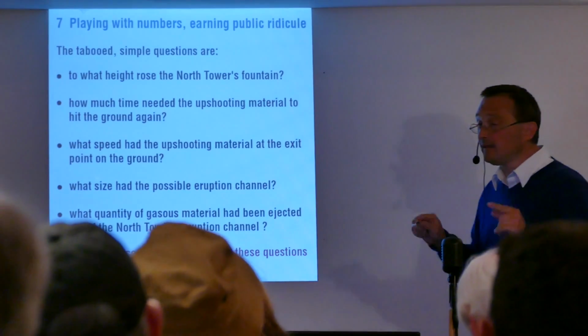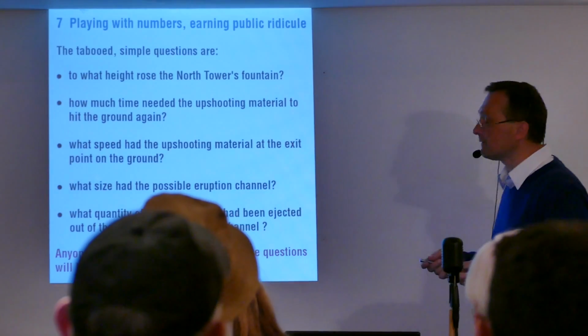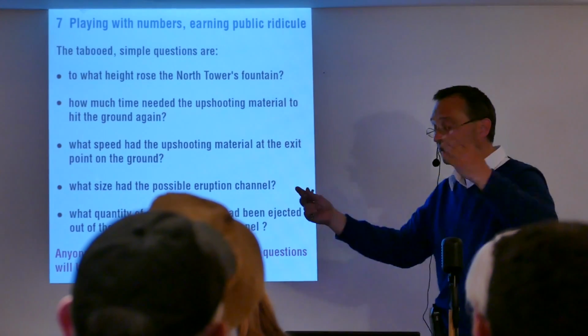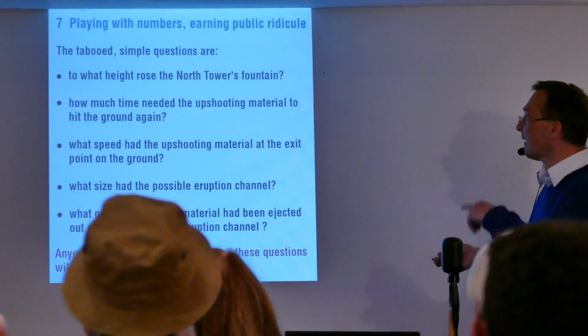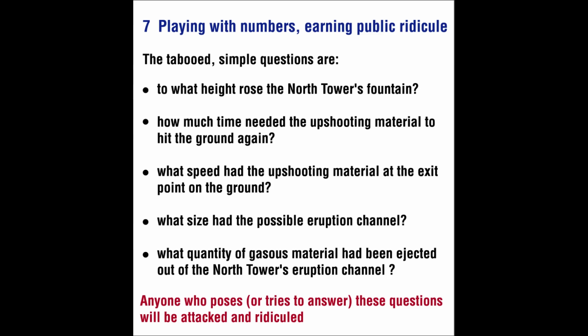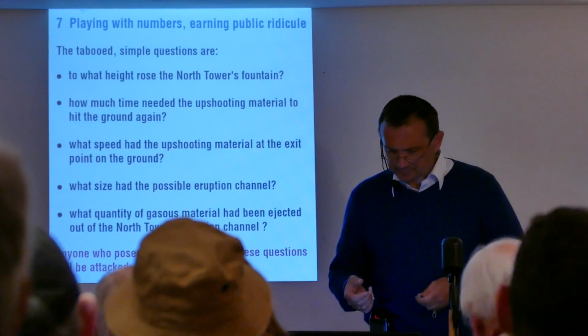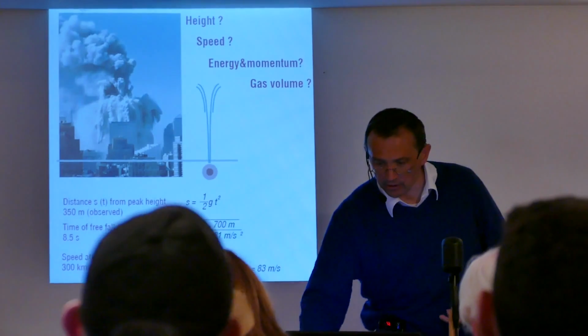The questions the media never asked: to what height rose the North Tower's fountain, which we did see? How much time is needed for the upshooting material to hit the ground again? What speed had the upshooting material at the exit point? What size had the possible eruption channel? And what quantity of gaseous material had been ejected? These simple questions must not be asked, and who asks them will be attacked and ridiculed.